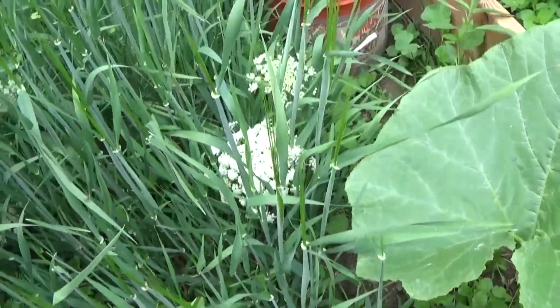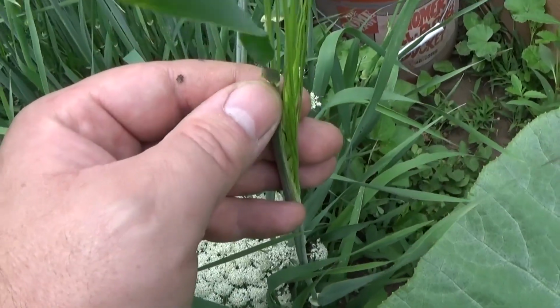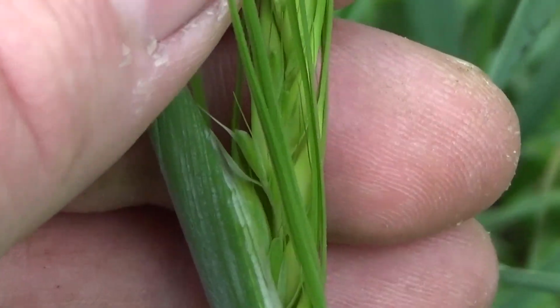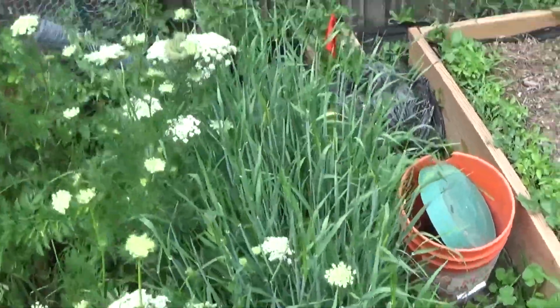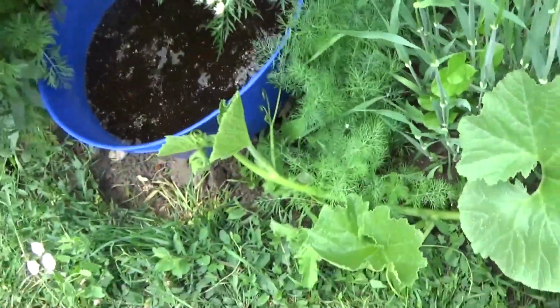Now my barley, this is black hulless barley. They are already starting to come out with their seed heads here. And trying to struggle in between is some dill here. Got some dill to maybe make a few pickles.